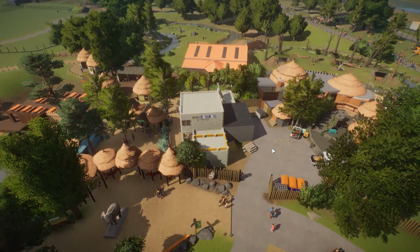is because it's simply the first zoo that I visited since the launch of the game. And the reason why it is the first zoo I visited is because they had 3 red panda cubs, and red pandas are my favorite animal. So that's why I went here.